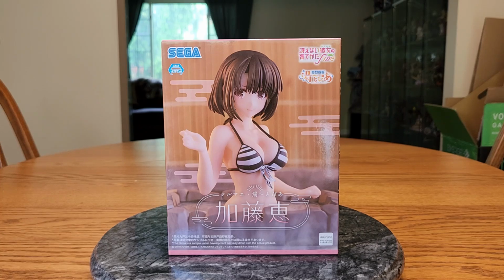But anyways, this is Kato Megumi. She is from Saekano: How to Raise a Boring Girlfriend Fine. She is part of the Thermae Utopia prize figure line by Sega. She released on July 12th of 2024. I ordered her on May 5th, 2025. She shipped out, or I paid on May 5th.